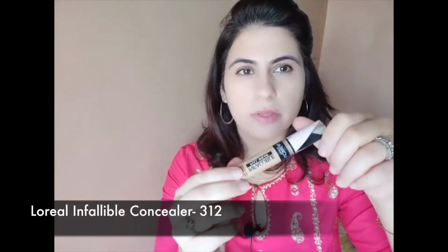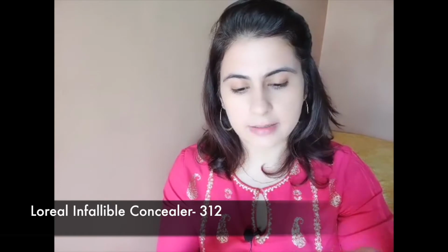Next, I'm going with the L'Oreal Infallible Concealer in the shade 312 Amber, and I'm literally just gonna apply that much. Just a wee bit, because since I've applied foundation and it has covered a lot already, I'm just looking at doing this for a bit of a highlight.